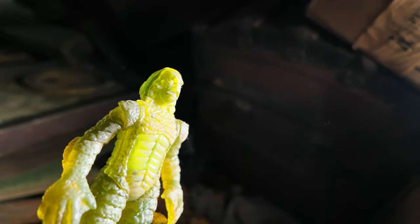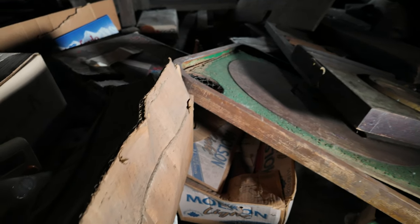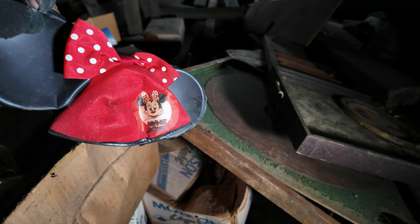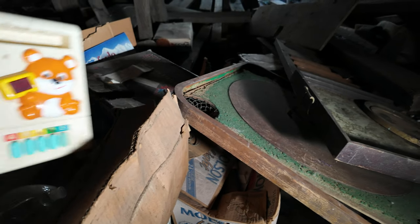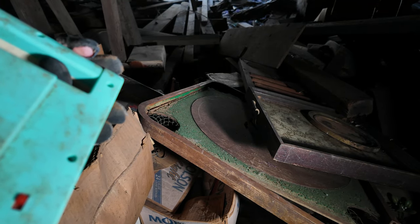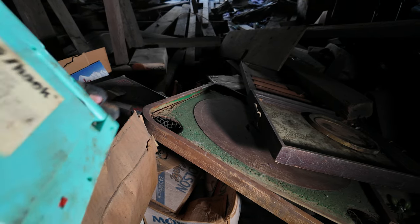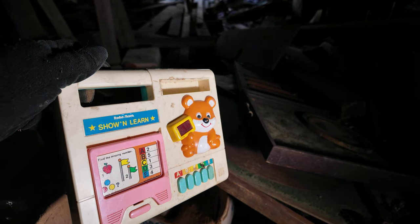What is that, Swamp Thing or Creature from the Black Lagoon? I don't know. It's like maybe the Philadelphia Phillies mascot, but I don't think it is. Minnie Mouse. Radio Shack. Show and Learn. Any date on that? Not that I could see, but Radio Shack, don't even think they're in business anymore.